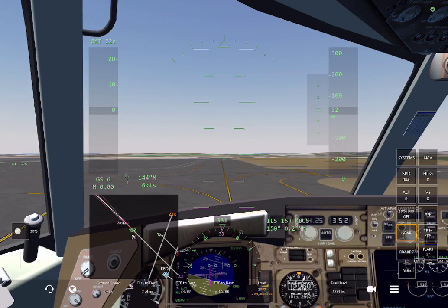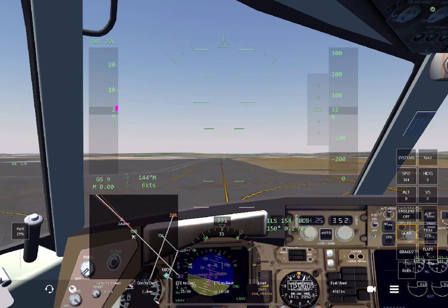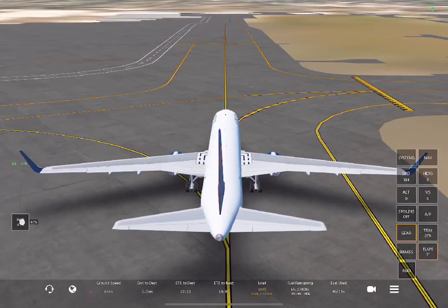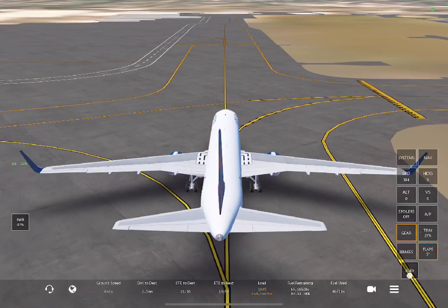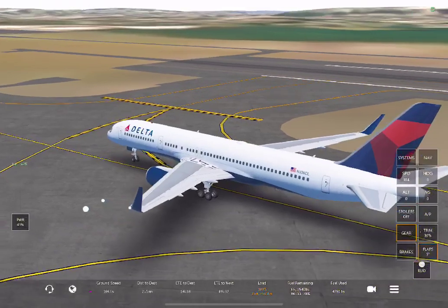Jeez. I can see why this thing needs just the ground dynamics need a rework. Look at that. Barely going anywhere at 50% N1. I don't want to jam it to TOGA. I'm gonna try for like 95 N1. Well, maybe I don't know about that either. This is gonna be interesting, ladies and gents. I'm gonna up that trim a little bit too and see what we get.